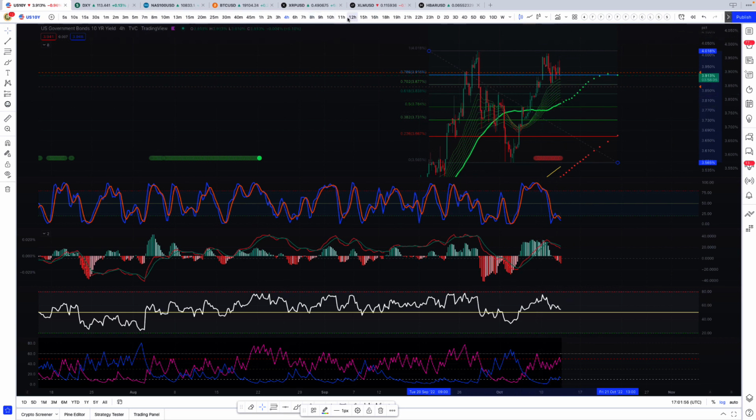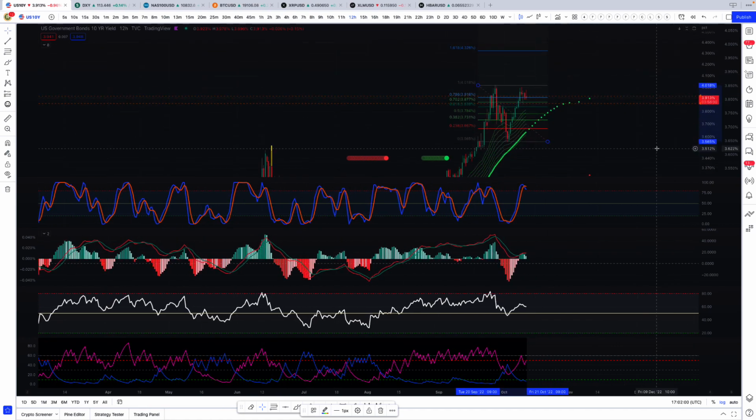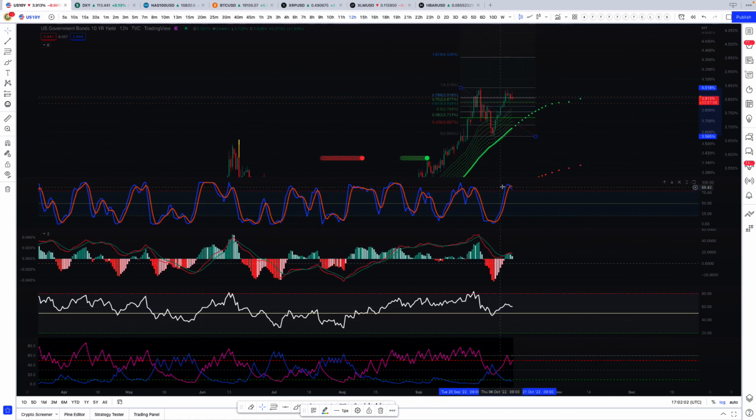Then if we go out to like the 12-hour chart, we can see kind of where the momentum's at, and it does look like we're starting to roll over. You can see the stock RSI starting to cross down. You can see the cross down here, and then through the 50 line, that's the key, we roll over. So that's what we want to see. We want to see this pull down, cross through the 50 line.